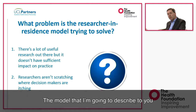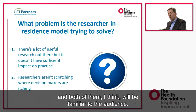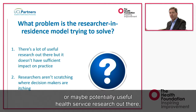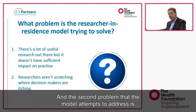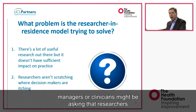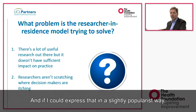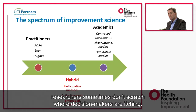The model that I'm going to describe to you is essentially trying to solve two very practical problems, and both of them I think will be familiar to the audience. The first one is, we know that there's a lot of useful health service research out there, or maybe potentially useful health service research out there, but it often doesn't have sufficient impact on clinical practice. And the second problem that the model attempts to address is that there's a lot of research questions that practitioners, managers or clinicians might be asking that researchers simply don't have an answer to at the moment. And if I could express that in a slightly populist way, researchers sometimes don't scratch where decision makers are itching.